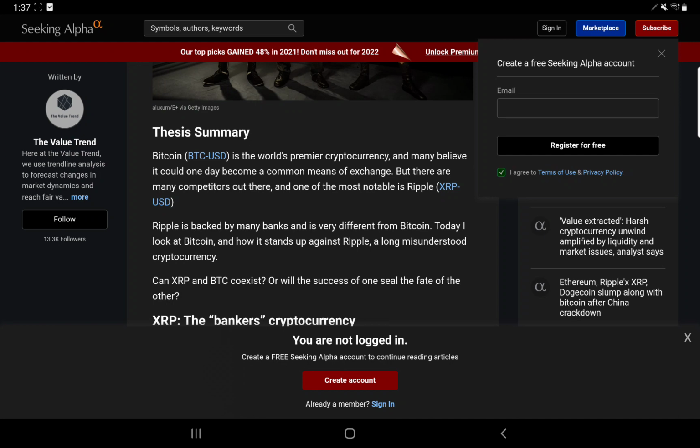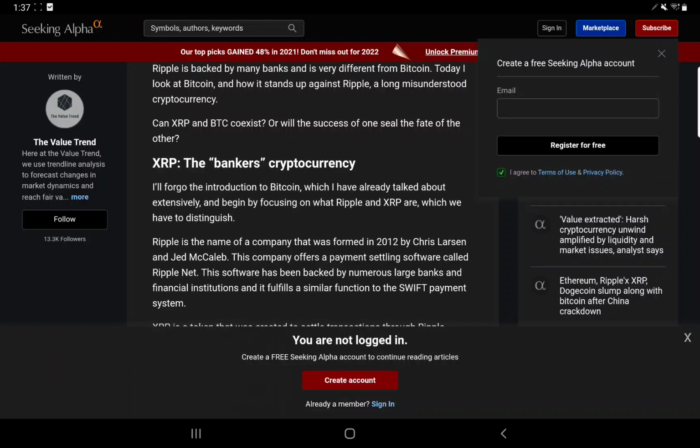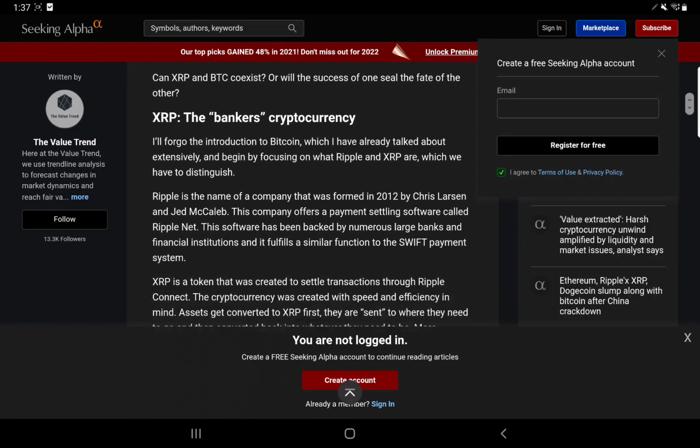Bitcoin is the world's premier cryptocurrency, and this is a thesis summary. Many believe it could one day become a common means of exchange, but there are many competitors out there, and one of the most notable is Ripple XRP. Ripple is backed by many banks and is very different from Bitcoin. Today I look at Bitcoin, how it stands up against Ripple, a long misunderstood cryptocurrency. Can XRP and Bitcoin coexist, or will the success of one seal the fate of the other?